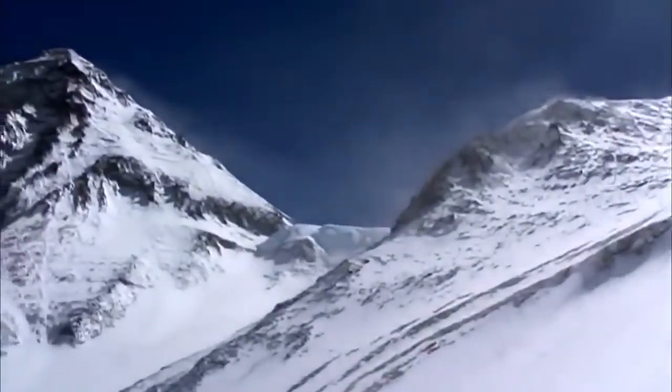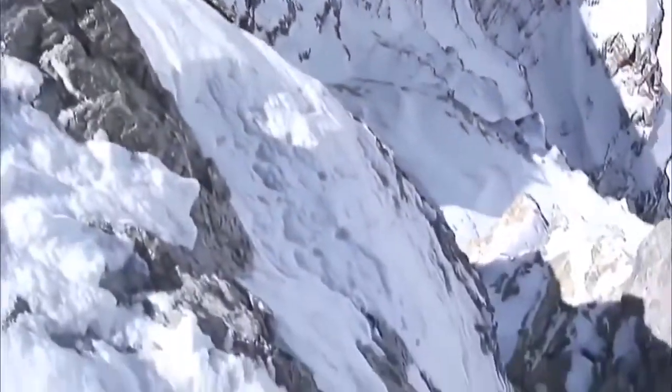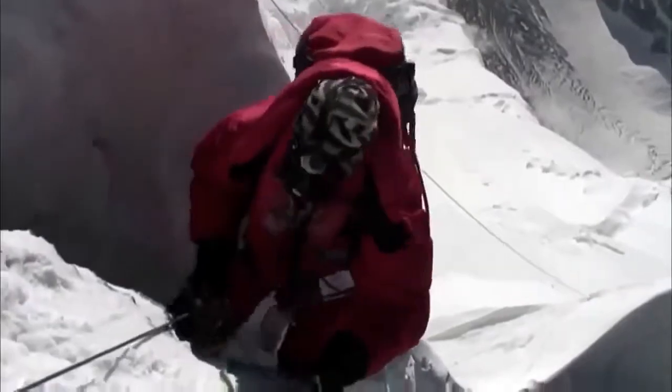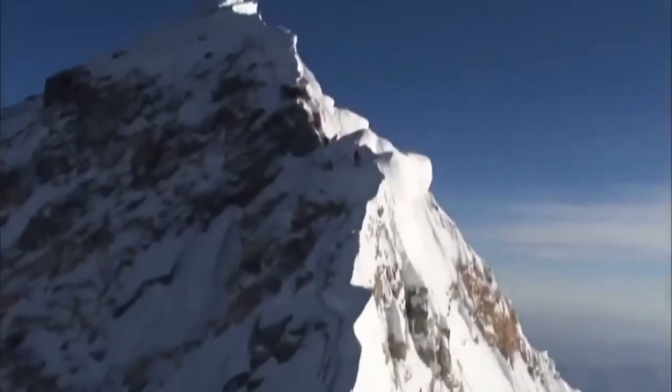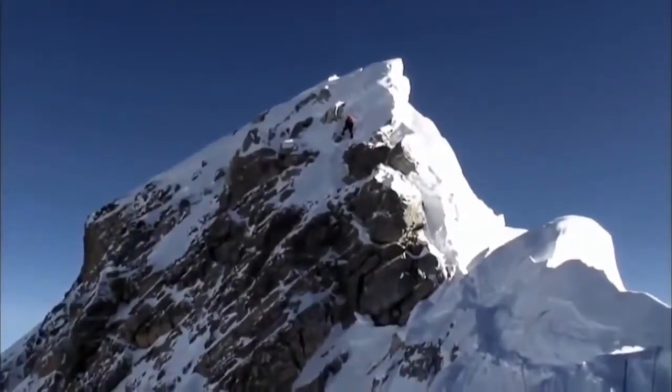He now ventures into what climbers call the death zone. Oxygen is needed to make the climb, as the air is 3 times thinner than at sea level. 1 in 10 people die climbing Everest, and most fatalities occur during this final stage. One more.